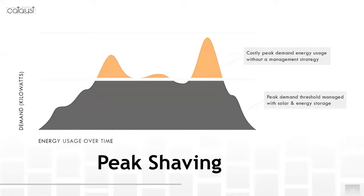Peak shaving can counteract this, and is most effectively done when combined with an intermittent generator such as solar. What you do is you program your battery storage system to guarantee that no power is drawn from the grid above a predetermined threshold. And so this negates those peak demand charges that you'd see without a battery or energy use strategy. And then when the demand goes back down, you can recharge the batteries utilizing that energy from either your intermittent generator or from the grid.